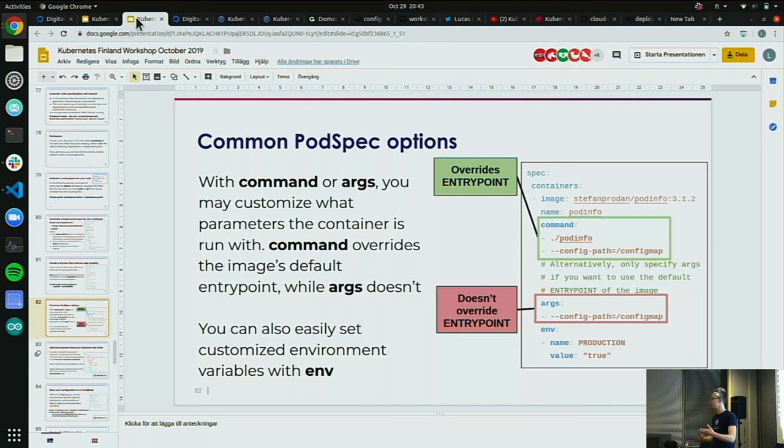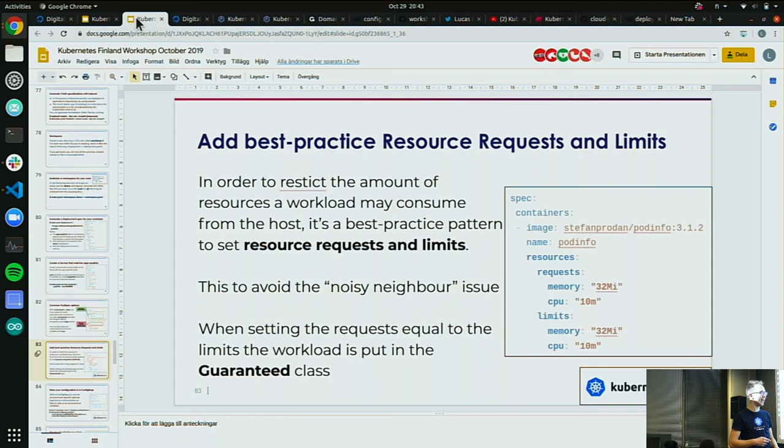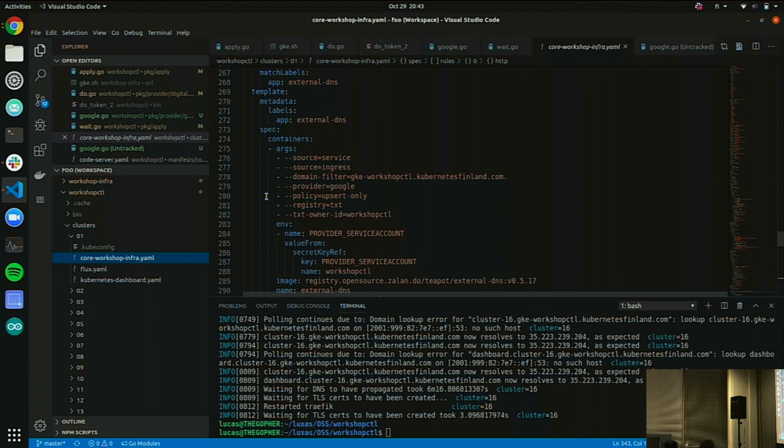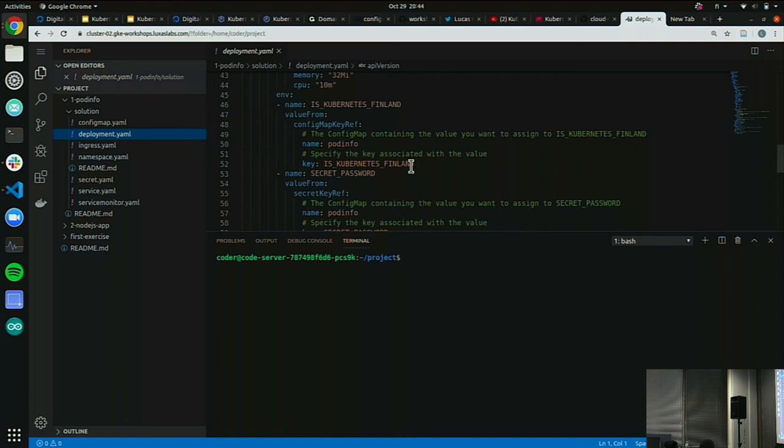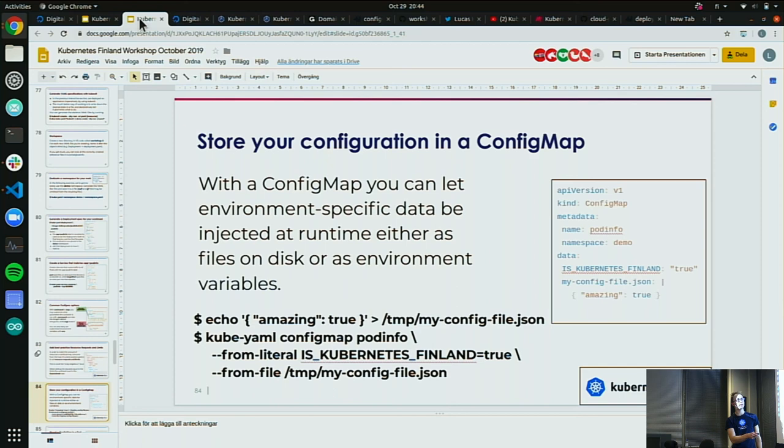Now this might make sense to you, like production equals true or something, but it is really, really sketchy. So what you would do in real life is use these secret and config map resources instead, which are stored inside of the cluster. It's a normal Kubernetes object, but it doesn't have spec and status. It only has data. Same goes for the secret.